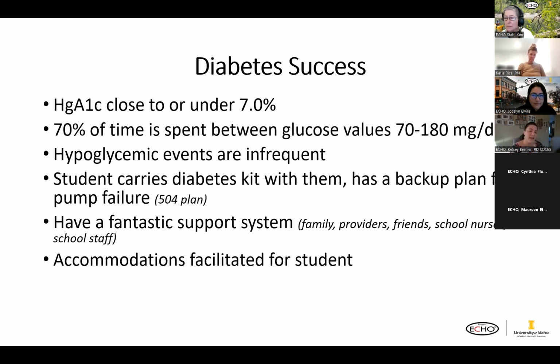And if they are hitting those targets, which oftentimes you can see, and maybe nurses are familiar with the Dexcom apps or the Libre apps or the receivers that they bring to school, oftentimes it'll even tell you their percent of time between 70 and 180. Also, what we're looking for is just not very many hypoglycemic events. Or if we're having hypoglycemia at school, it's being addressed quickly, right? They're being treated and it's not becoming an emergency situation.